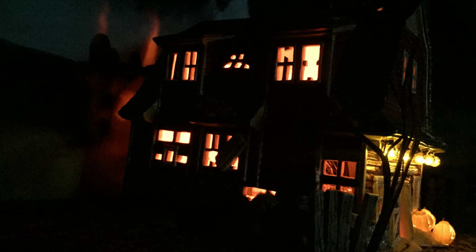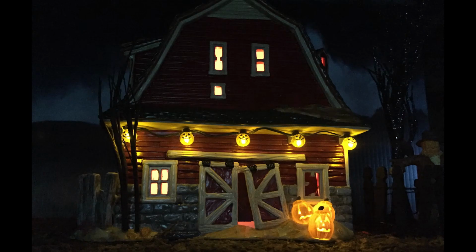They made a bunch of these, so you actually can find them. I was very lucky to get this one in mint condition. I was the first person to open the box, so what you're seeing here was the first time the box has been opened. So hopefully if you're looking for one, you can find one like that.